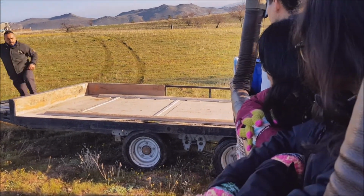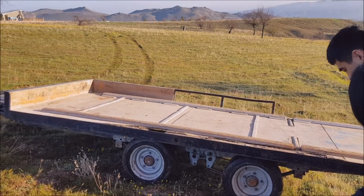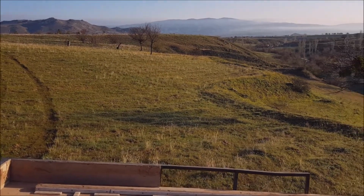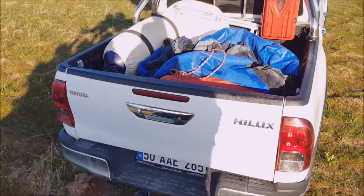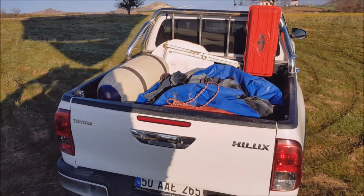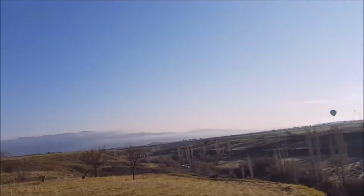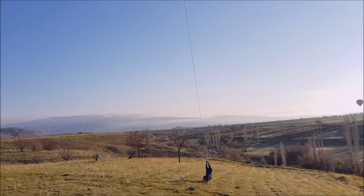Take off and land us directly onto the trailer. Round two. We landed directly on the trailer. Excited.